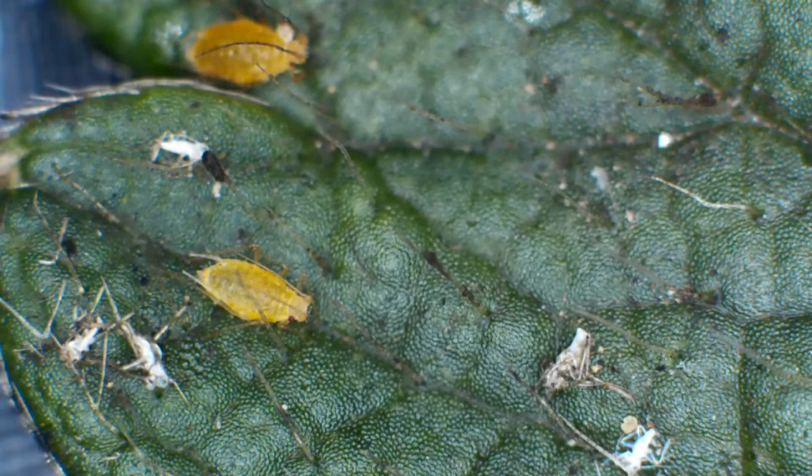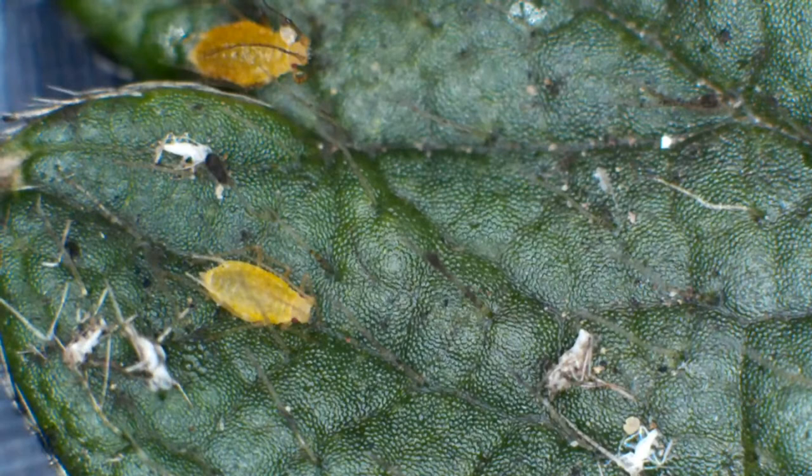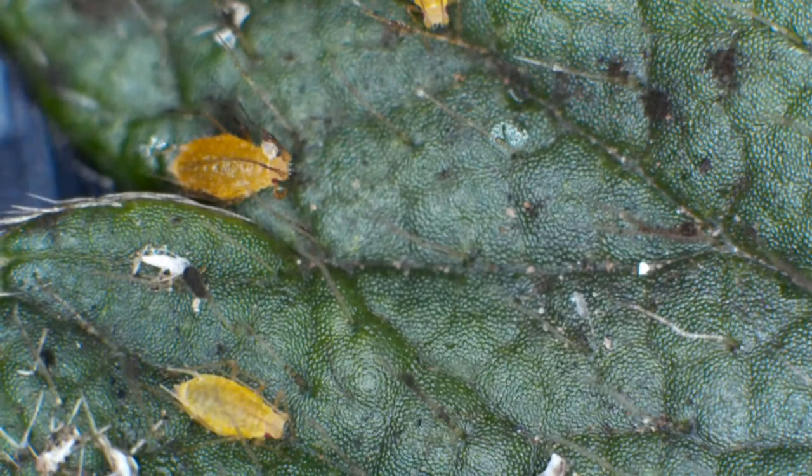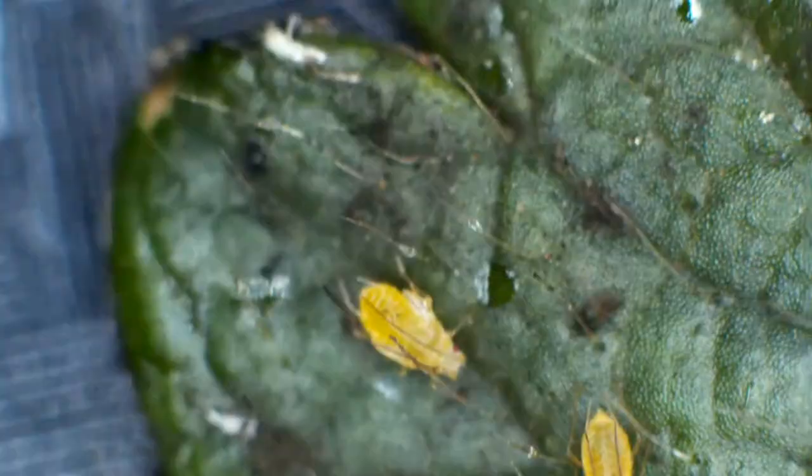So, obviously, what's weird is they're all dead. But like these white ones, it almost looks like something molted, or something else just destroyed all of them. Are there thrips? Flea?